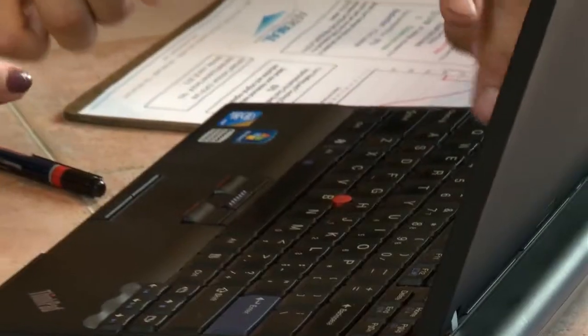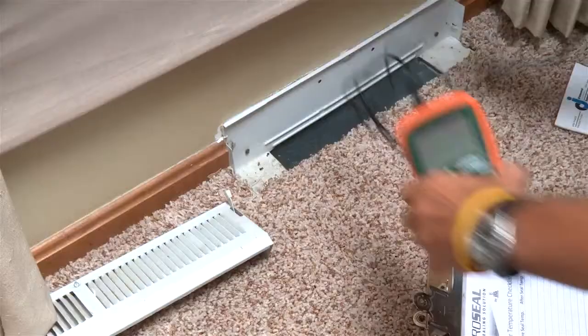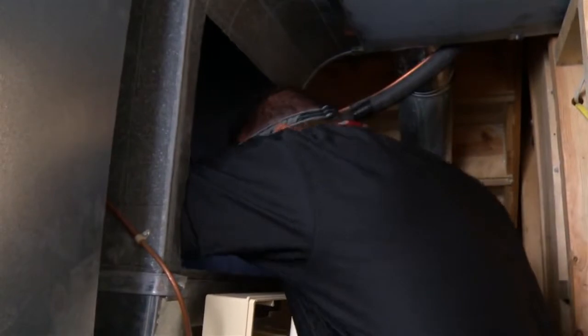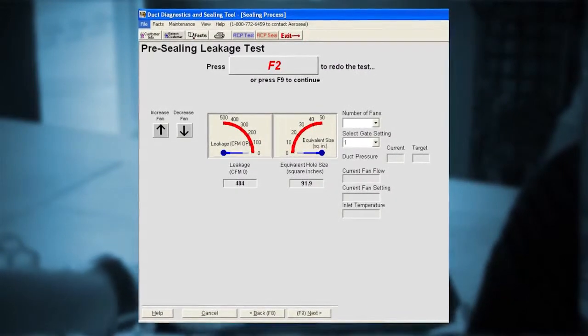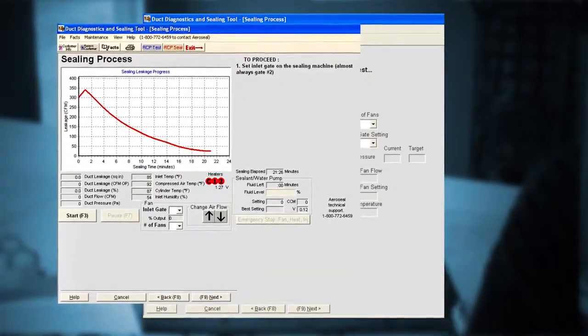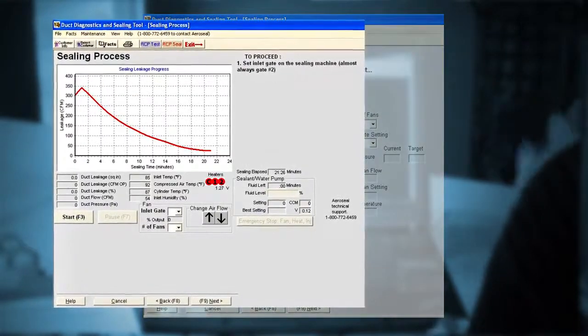Aeroseal first conducts a computerized test that analyzes your home's airflow and ductwork system, so you know exactly how much heating and cooling air you are losing through leaks in your ductwork. Then, while sealant's being blown into the system, the program tracks the seal in progress, showing you real-time how quickly and effectively Aeroseal is working.